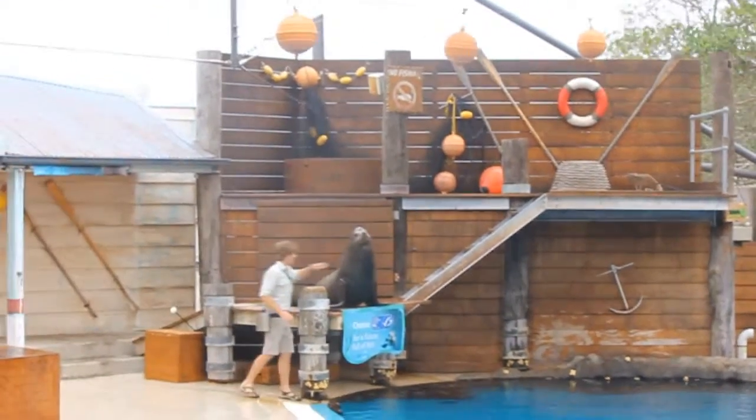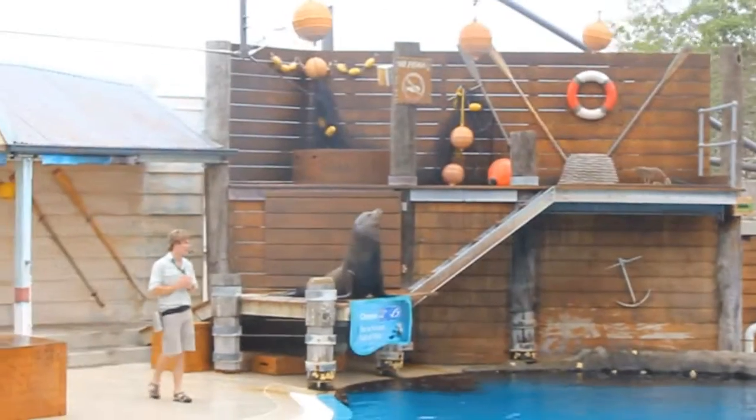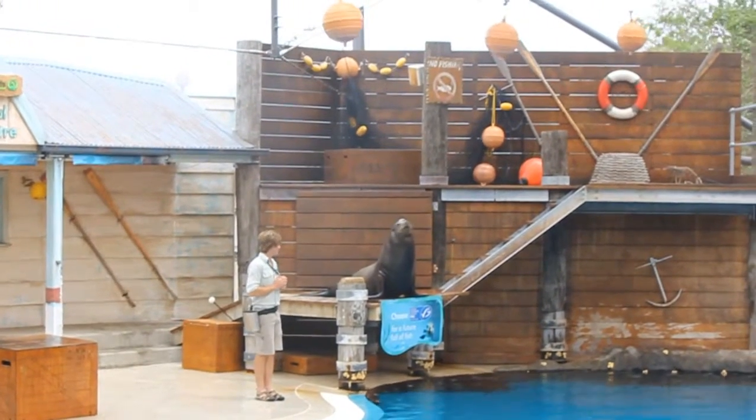Well, I am out here with, as he said, a very different looking seal. This here is Mitchie, and Mitchie is a Californian sea lion. So being a Californian sea lion, Mitchie has one trait that no other seal species in the world has. What's that, Mitchie?